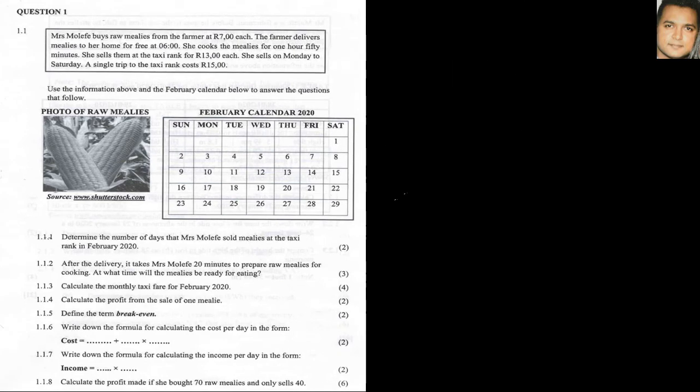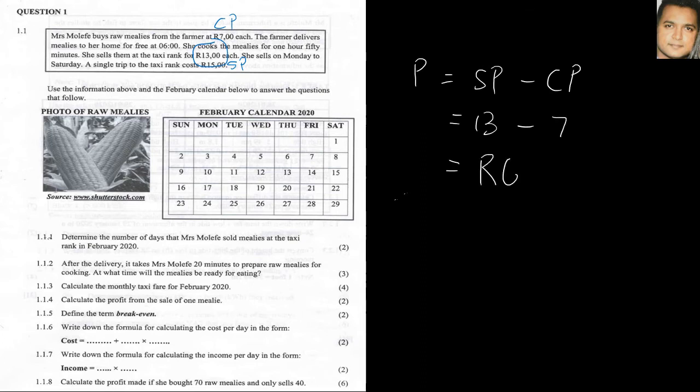1.1.4, calculate the profit from the sale of 1 milli. Now if you remember the information at the top, they did say that there was a cost price here, and I remember that cost price was 7 rand, and then if you read further, there was a selling price here. The selling price is 13 rand and the cost price is 7 rand. So let's subtract those two and we get the profit. Remember, profit is selling price minus cost price. Now selling price is 13 rand minus the cost price is 7 rand, and eventually our answer will be 6 rand.